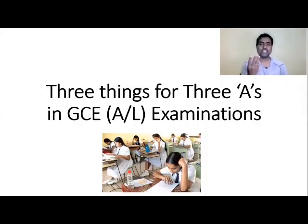So, three things for three A's in GCE examinations. We know that in the current pandemic situation, many students may not know how to proceed with their studies and how to prepare for the examinations. Final examinations are continuously being postponed, and there are no face-to-face classes and no schools, so they may be very confused.